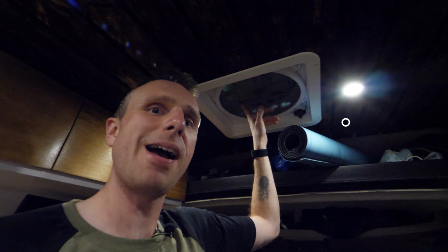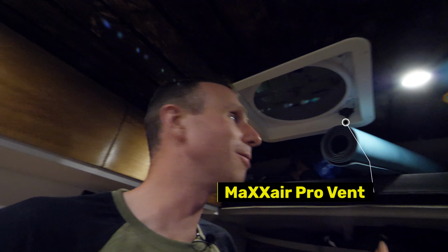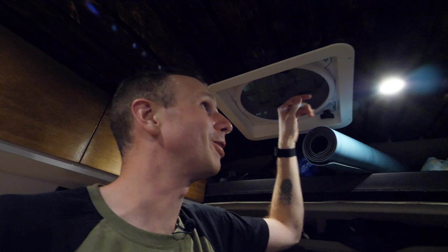I've got 2 Max Air fans. Didn't get the one with the remote. As you can see, I'm tall enough to open and close them. I think it's a real benefit to have 2 because then you can get that blow going through. I've generally been having this one as a pull and then that one not even turned on. And I've been able to get a nice breeze coming through here.